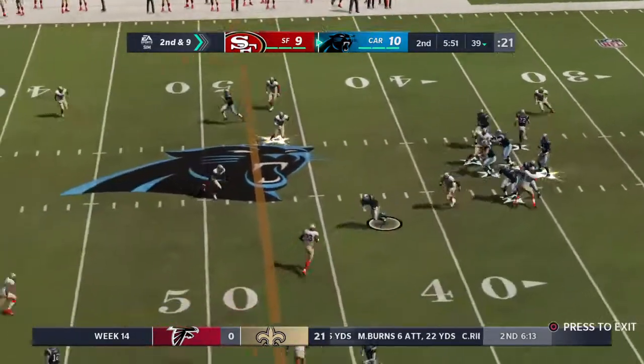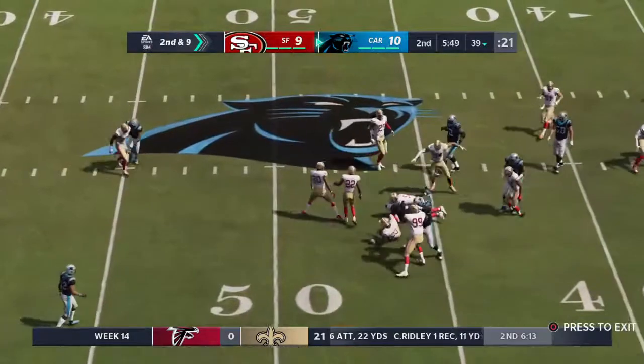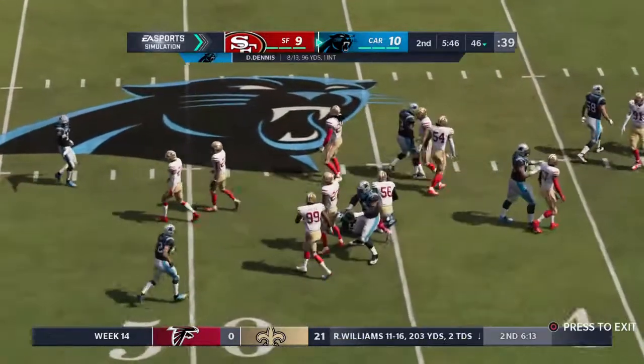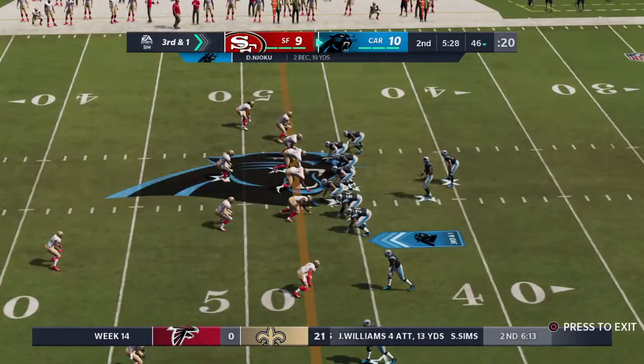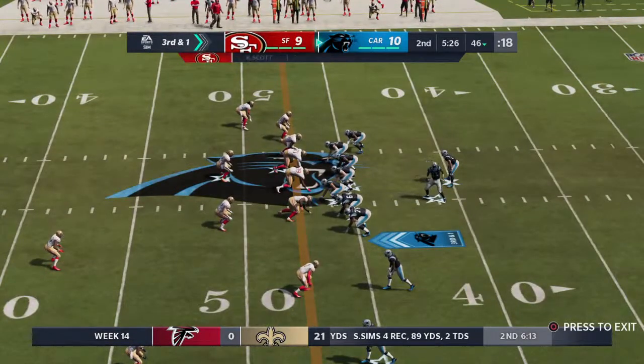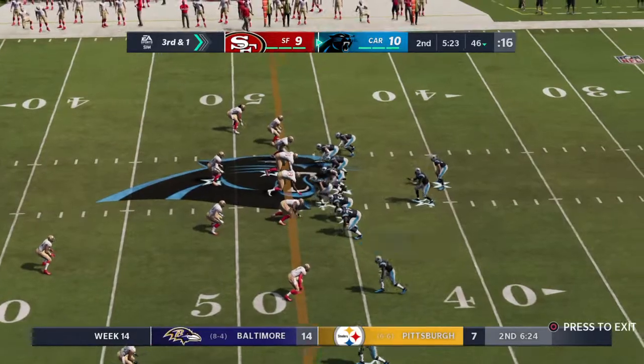Now back to throw. He's got Njoku, his big tight end. The pass. And he'll be taken down at the 46-yard line. It's a gain of 8. Brings up 3rd and 1.